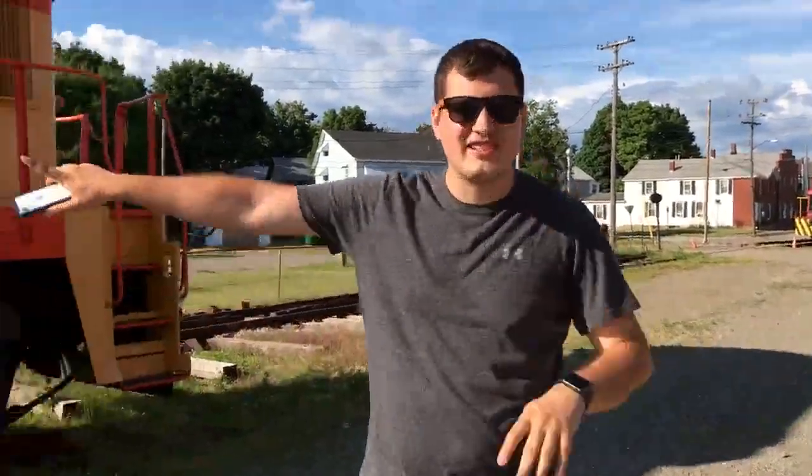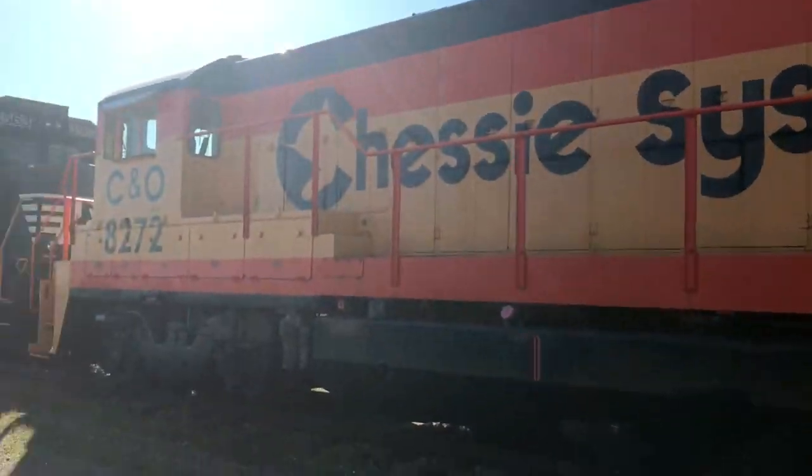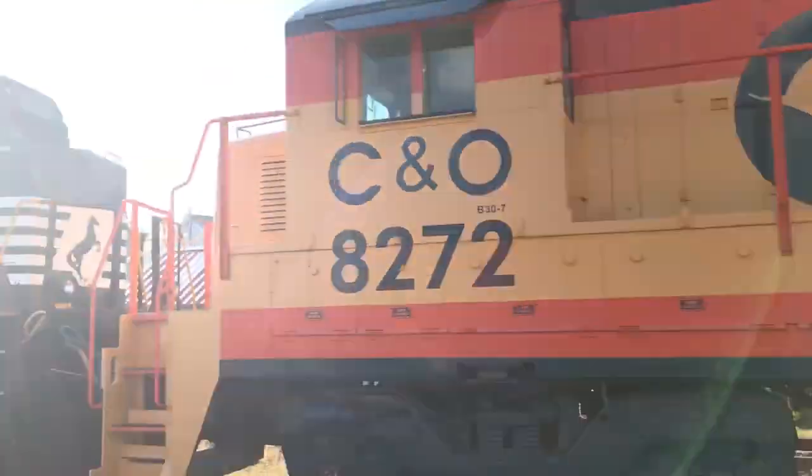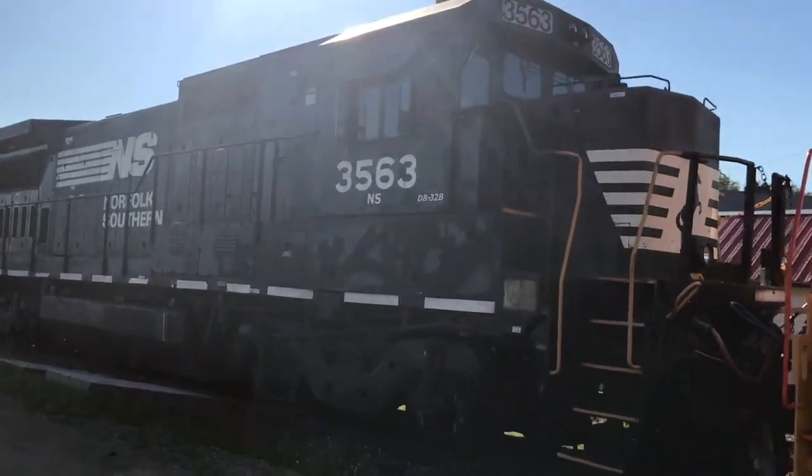This right here is a cheese system. You can tell because it says cheese system. So, yeah, we're doing a little bit of exploring, you know. Where are we at? The Lakeshore Railroad Museum in Pennsylvania, New York.